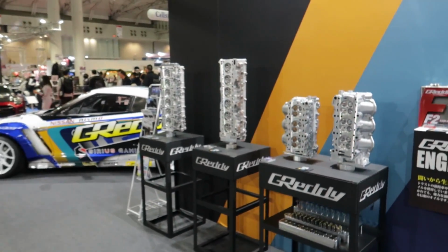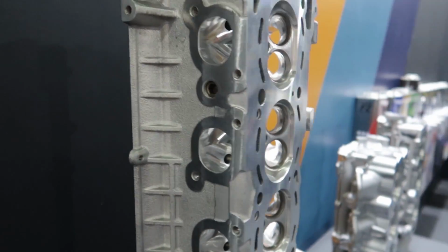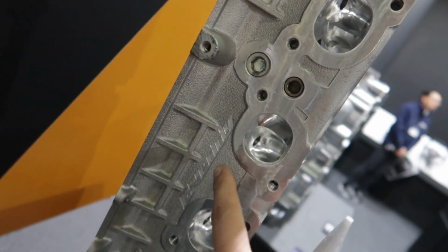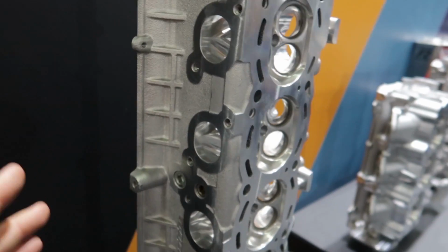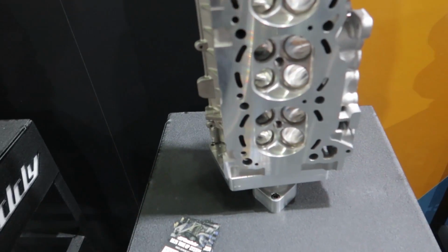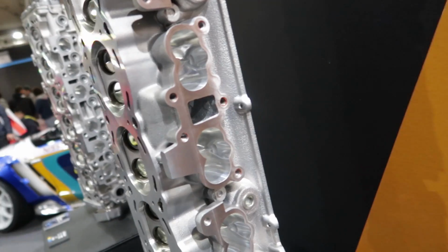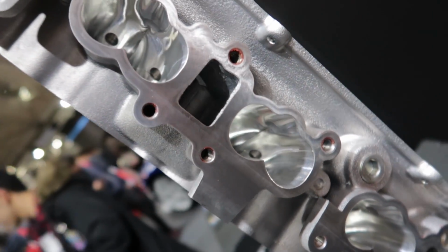But what's really cool is it seems like Greddy's making their own 26 heads now. Billet ported. See the Greddy engravement there? Now this could just be an actual OEM head that they CNC machined and then CNC'd Greddy in the side. So I don't know if they're making their own yet. But I'm definitely going to check later on their website and see if I can find some information, because this CNC porting is very sexy.